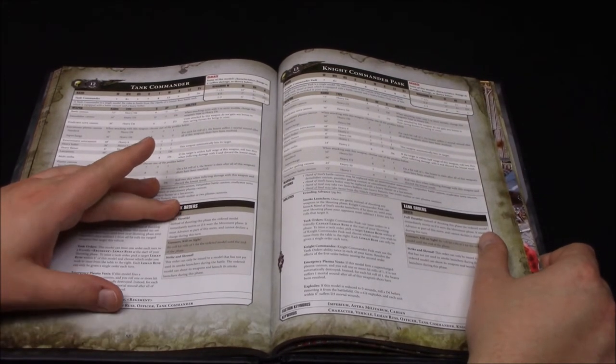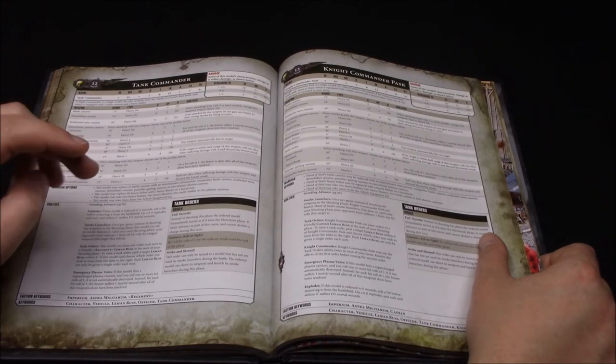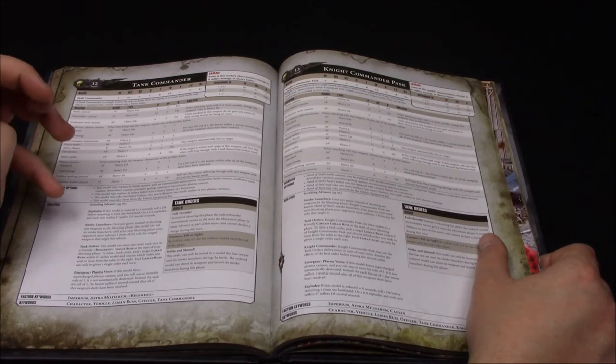Full throttle. Instead of shooting this phase, the ordered model immediately moves as if it were the movement phase. It must advance as part of this move and cannot declare a charge during the turn. So, if you don't want to shoot, you want to get to an objective, like, for example, the spearhead formation, which you can score points for now.